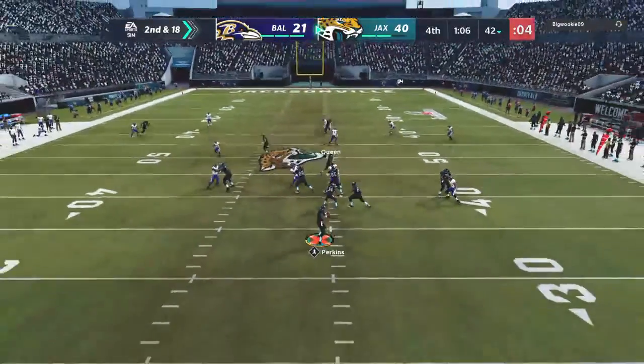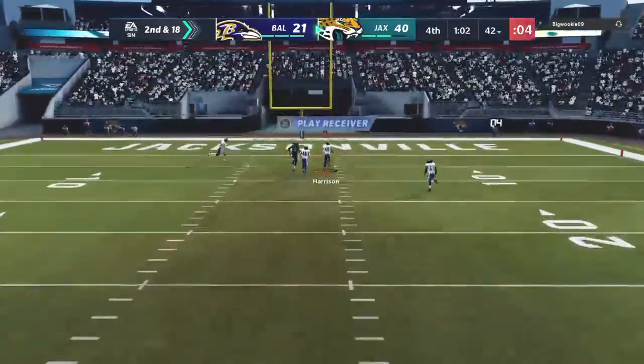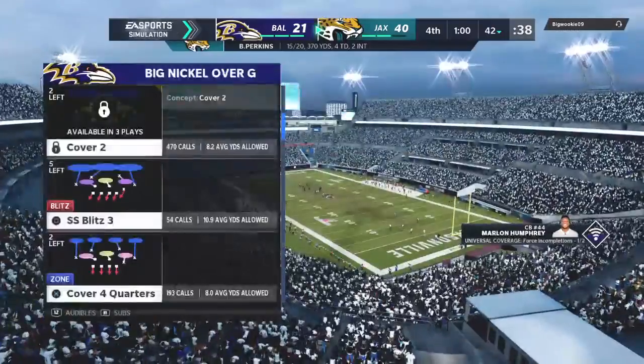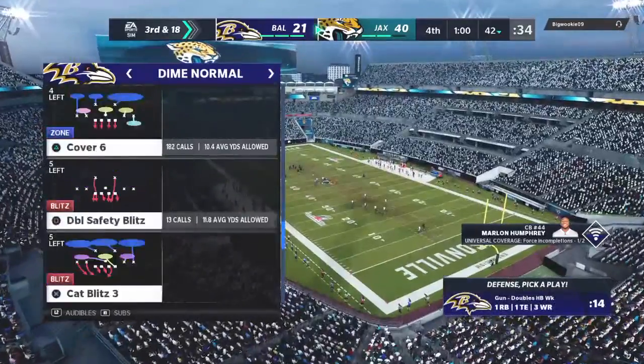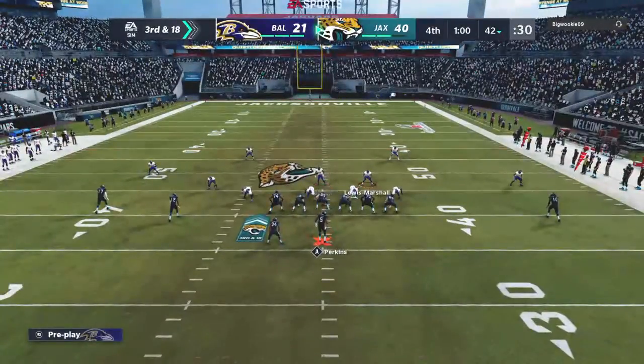Off play action. Perkins. Going for the deep ball. And that will be incomplete. Tried to dial up the long one way out there, but it'll be third down. Finally, a good play there defensively on the deep ball. The secondary has had its struggles this entire game. Offensively, they've had their way with them.